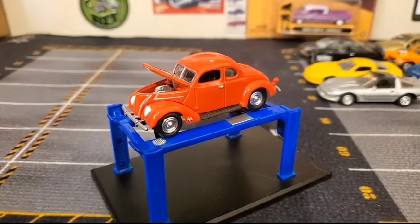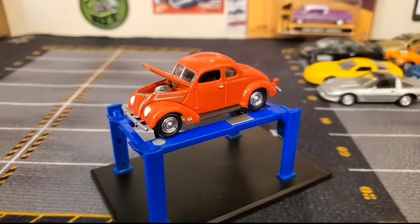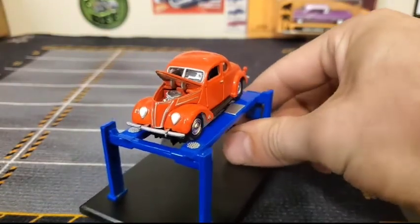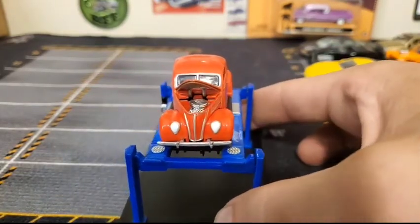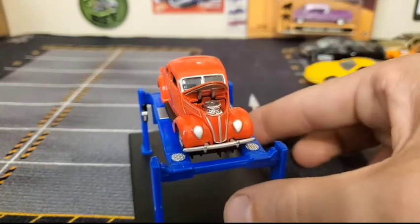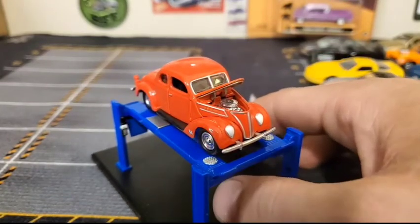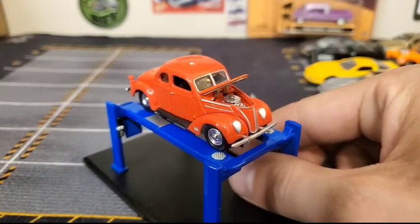All right. Sorry if the camera angle looks a little different. I moved my camera stand around a little bit. So this is our 1937 Ford Coupe, 2003 Classic Gold Series. The detail on this is absolutely stunning. They really knocked this one out of the park. There's something about early 2000s Johnny Lightning. I think that was really when they were in their prime.